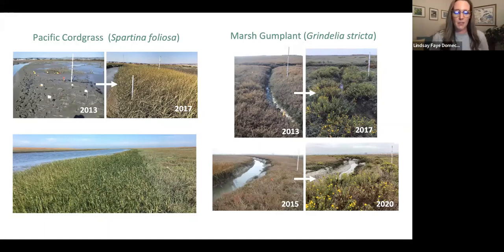And on the right are two examples of Grindelia stricta, gum plant, being planted along two different channels, I think both along the Hayward shoreline. And after this restoration, the pickleweed came in, but we didn't get any recruitment of Grindelia stricta, so we went in and planted there ourselves. And this cover's really great for Ridgway's rails, and we had great successful planting along each of those channels shown. Within 4 and 5 years, we just have this huge healthy band of gum plant there, which is such great rail habitat.